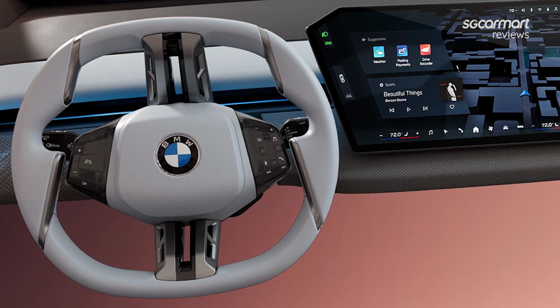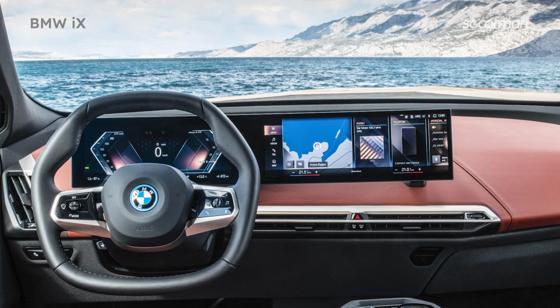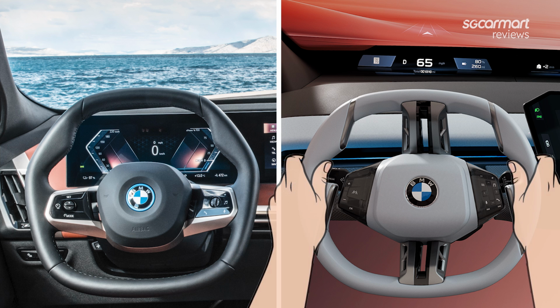Now, number 3. This futuristic-looking multifunction steering wheel. Your eyes should immediately notice its quite unusual design. Since your field of vision is now more elevated than before, the steering wheel's spokes are at the 6 and 12 o'clock points, allowing you to rest your thumbs at the 3 and 9 o'clock points instead for optimum comfort.